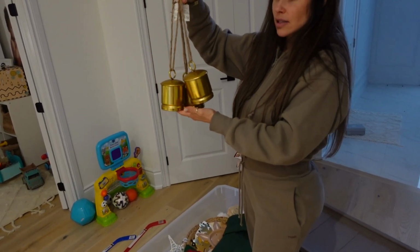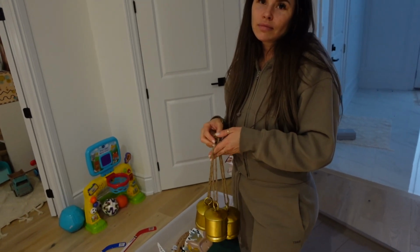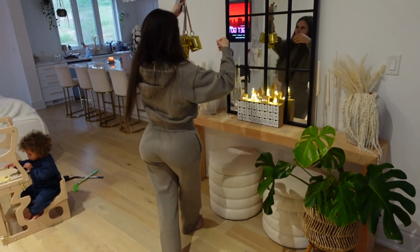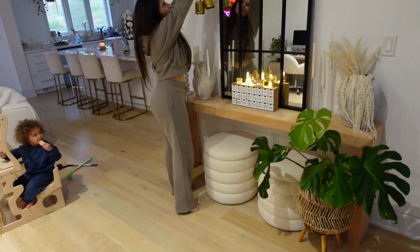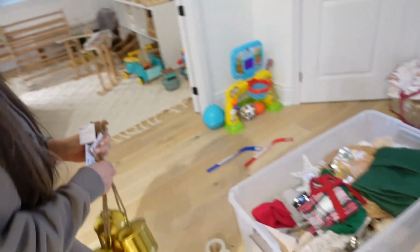Santa's bells? They're bells, but I bought them last year. Are they for the sleigh? I'm actually gonna do like a little situation here. Guys, don't worry, you're gonna see it all. Okay, come on, what else do you got in there?